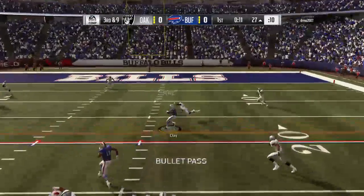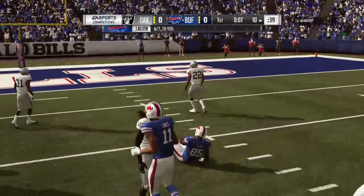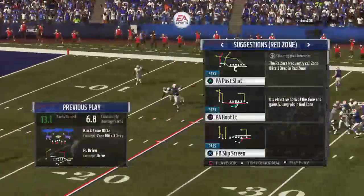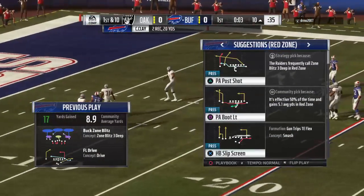Throwing is Allen on third. And he's got his man. It's the tight end Clay. And he takes it down to the 10-yard line. They're able to convert on third down, and that sets up a 1st and goal.